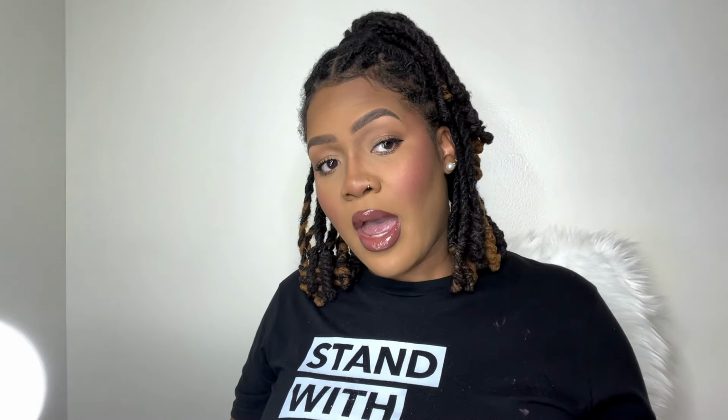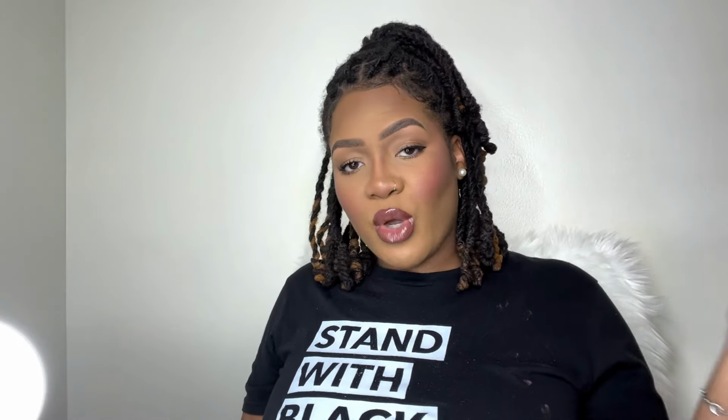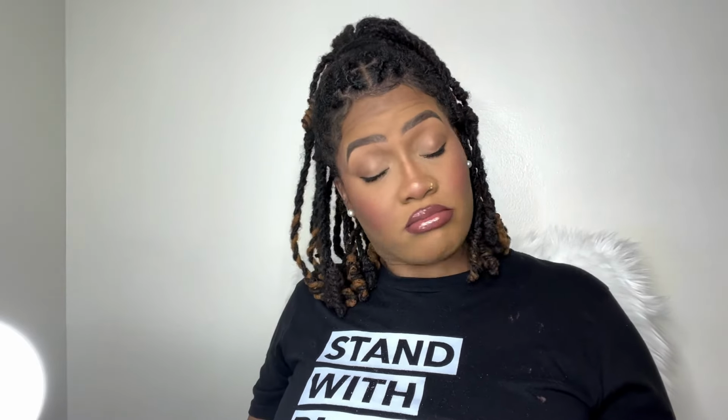I'm gonna go in with a Fenty gloss. This is like a pinky color, I feel like. Juicy. You know what's crazy? I was not a gloss girl years ago. I always swore by matte, and I still love matte, but when I got into gloss, I was like, yo, this is it. I've been obsessed ever since.